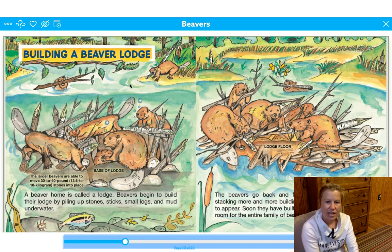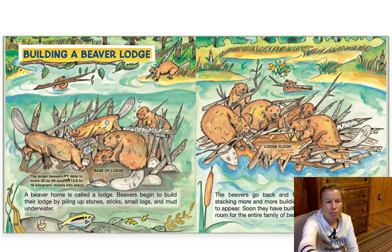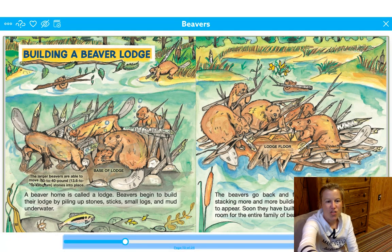An island begins to appear. Soon they have built the lodge floor with enough room for the entire family of beavers. So we notice this is the base of the lodge, and we also have the lodge floor over here. And we have some information over here. It says the larger beavers are able to move 30 to 40 pounds of stones into place. That is pretty amazing.